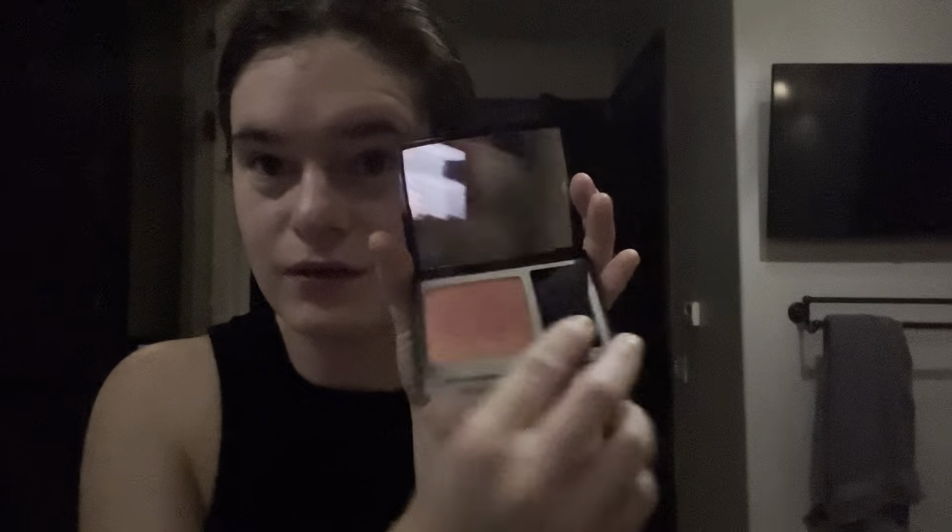And I got this beautiful Dior shade. It's very gorgeous, very luscious. I'm very excited. And got the YSL. I'm excited to try this out.